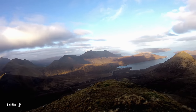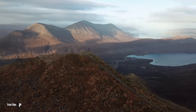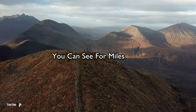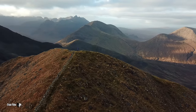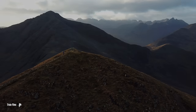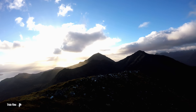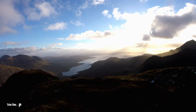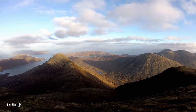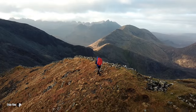Bring you round to Cuillin, Black Cuillin. Okay, I'll spin it round. That's Bla Bheinn over there. I'm moving round. That's out to sea again. Woo, look at the views. Unbelievable, aren't they? And after admiring the views for a good 10 minutes, it was now time to move on to the next mountain, Garbh Bheinn.